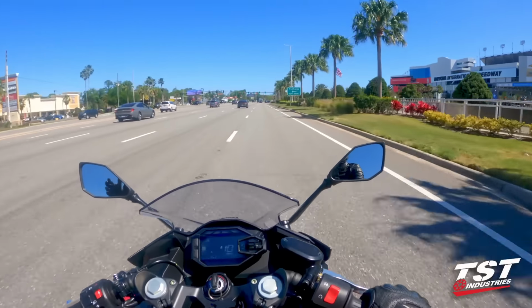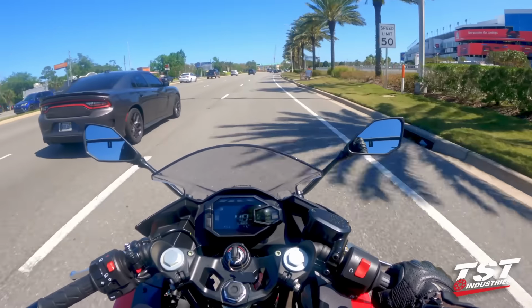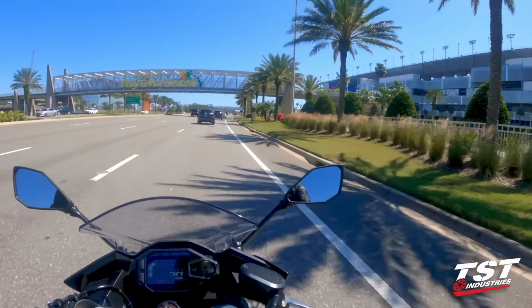You don't get a lot of tech. The dash is very boring, but I do like that they put the buttons on the left side as opposed to on the bottom. Makes it a little bit easier when you're riding if you need to toggle through those functions. But you don't get a quick shifter, you don't get any sort of riding modes, power modes, no traction control, nothing like that. You do get an assist and slipper clutch and some Bluetooth connectivity, full tank of gas, good, burn some miles.